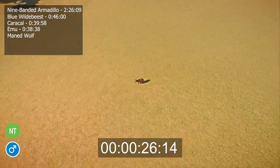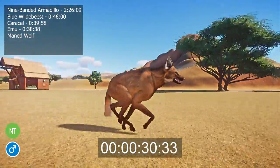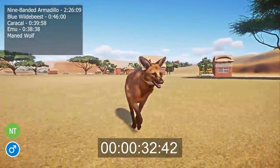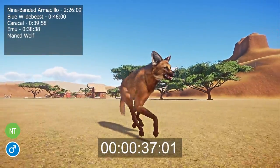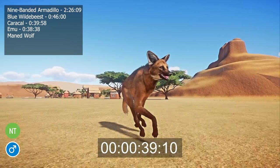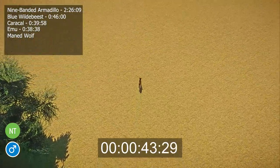Male and female maned wolves are similar in size and appearance, standing 73 centimeters to 95 centimeters tall at the shoulder. They are 95 centimeters to 115 centimeters long, with the tail adding another 30 centimeters to 40 centimeters, and weigh between 20 kilograms and 29 kilograms.